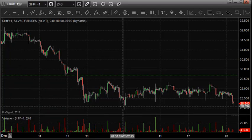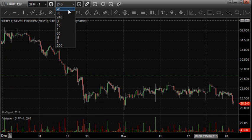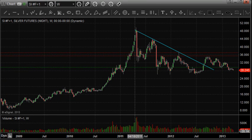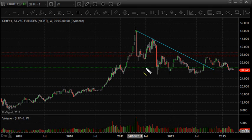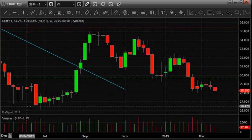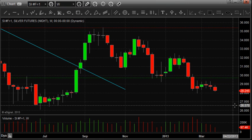If we just go to a longer term chart here, let's go to the weekly chart and take a look. Overall, it's pretty clear that the next major support zone is going to be right across these bottoms here, which we're still a little ways away from. If we zoom in a little bit to get a closer view of where that price range really is, we're looking at the 26.50, 27 level before it could really pick up speed.